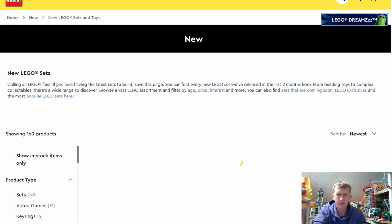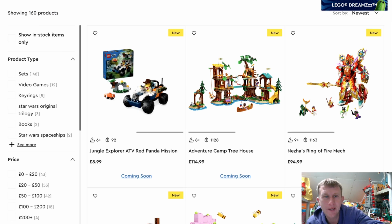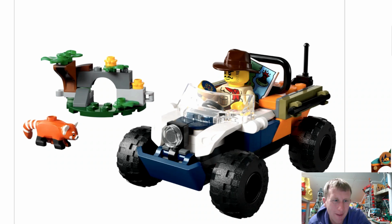Right. Number 4. So there's another one. You get a little red panda. I can see that selling well. So that is Little Red Panda. That's a cute looking thing. Is it orange though? That's the thing.